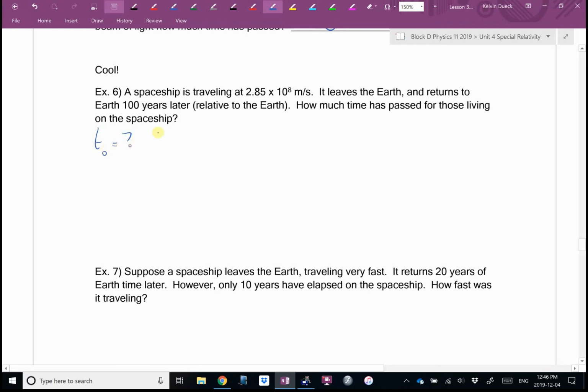Time on board. So that must mean they gave us time back on Earth. How much time elapsed back on Earth? 100 years? What's our speed? Read it to me. Meters per second. What that means is, do you see is not going to work. I'm actually going to have to put a number in for C. That's on your green sheet on the back page. Make sure you know where it is. You might end up memorizing it because it's a fairly easy one to remember. What is the speed of light in meters per second, Amy, exactly?